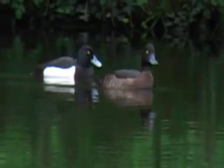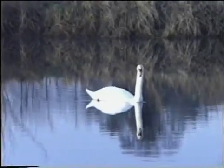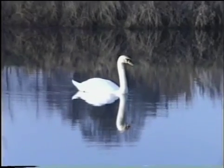A pair of tufted ducks swim together with the female in front. And of course there are fish in the lake. Watch one rise for a fly behind this swan.